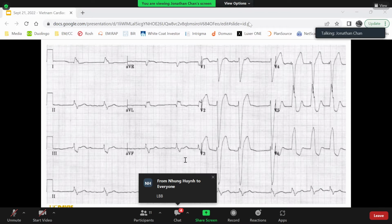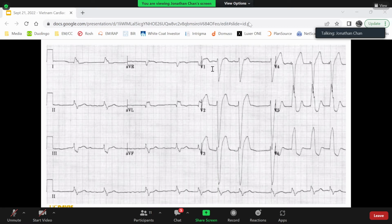Excellent. This is a normal left bundle branch block. What we see here is that this patient meets left bundle branch block criteria. The QRS is greater than 120 milliseconds. We see a dominant S wave in V1, and really broad monophasic R waves in the lateral leads, in I and aVL and in V5 and V6. There are no Q waves in the lateral leads. There's also a prolonged R wave peak time, greater than 60 milliseconds in V5 and V6.